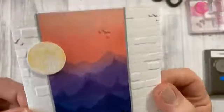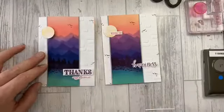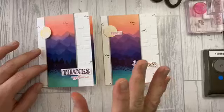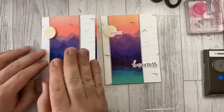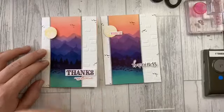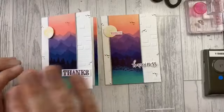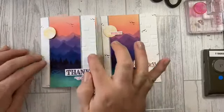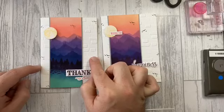Absolutely amazing, and it's really quite easy to do. You just need to be confident with your sponging. Just go for it and work with it, because it may look a mess to start off with as you're building it up, but as you go, it just brings itself in. So you have to work through that messy stage to actually then achieve some great results at the end.